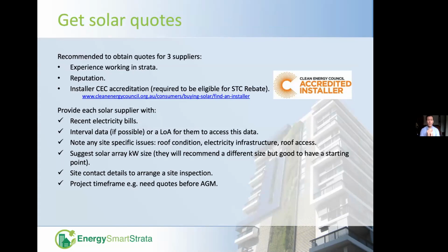Once we have a cost benefit analysis, we need to go out and get some solar quotes. Now, getting quotes for apartment buildings is tricky. There's lots of solar installers who install for houses and lots of solar installers who install on large commercial projects. Apartment buildings are sort of halfway between a house and a commercial site. Often the size of the solar system is quite small, but the complexity is a lot higher. So if you're looking at solar suppliers, we really want people with experience working in strata who understand the challenges of apartment buildings and are willing to say, hey, we know what the opportunities and the issues are, but we're going to go ahead with it anyway.